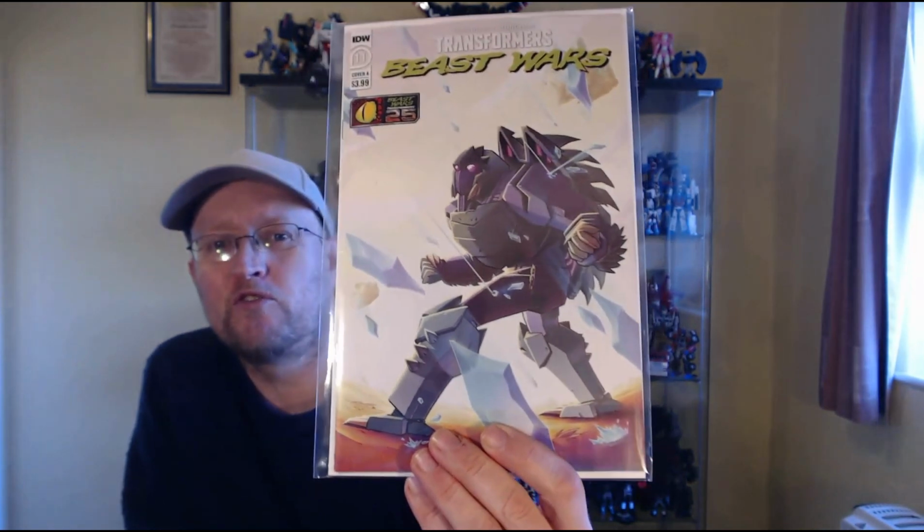The character you see on the cover of this comic is a new character that was introduced for this particular run of the Beast Wars, the 25th anniversary comic storyline that they're doing. Her name is Scold, and I think she turns into a snapping turtle type creature. She's a fembot, and she's quite quietly spoken. She kind of gets, I wouldn't say bullied, by some of the other characters in the Predacon lineup; especially Terrorsaur gives her a lot of grief.